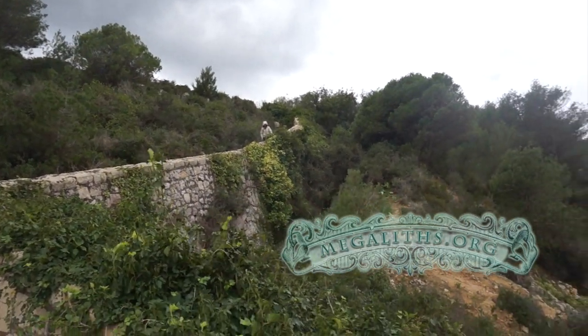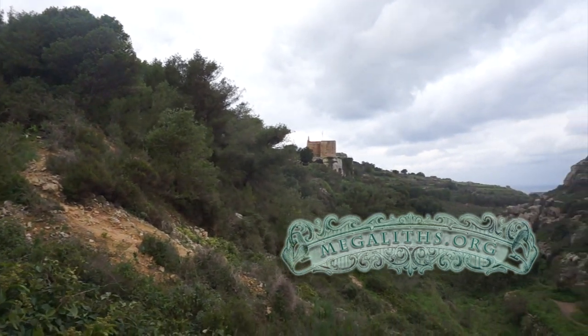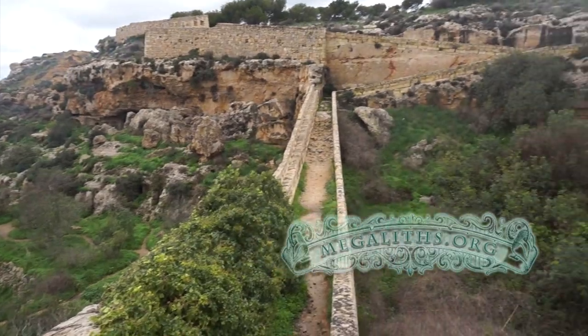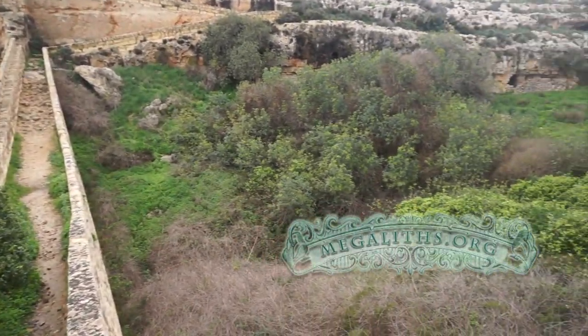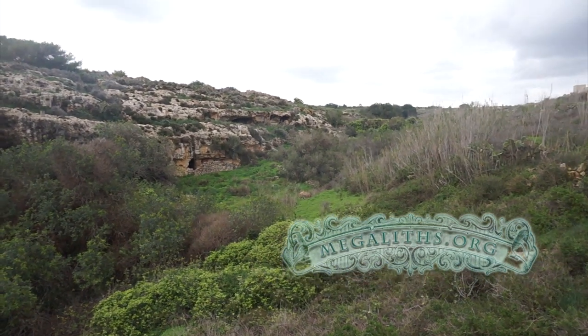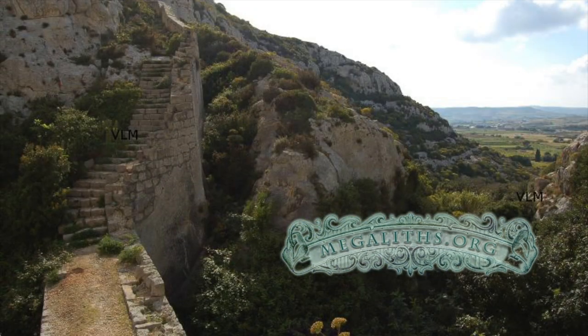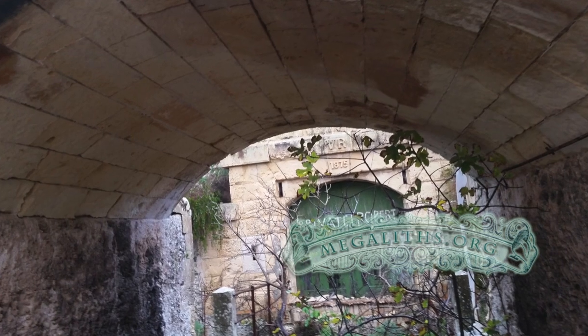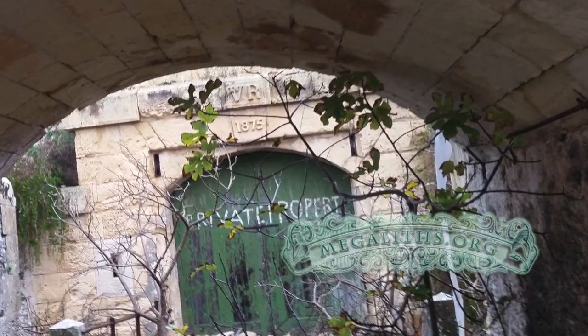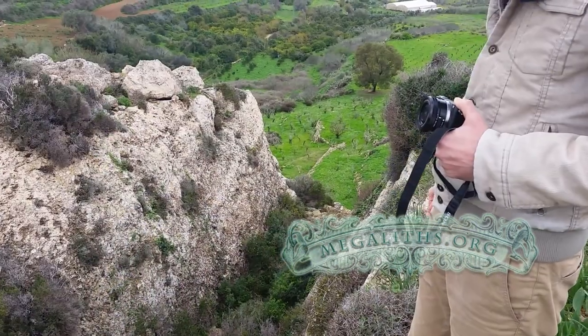Something else that I found extremely interesting was the series of fortifications called the Victoria Lines. They are some 12 kilometers in length. According to mainstream sources, all this was built strictly at the end of the 19th century. Okay, some of it was built in the 19th century, but on the top of what? According to mainstream sources, on the top of a natural fault.